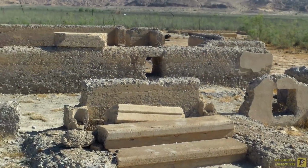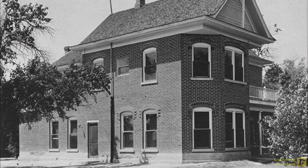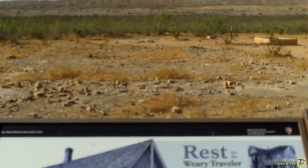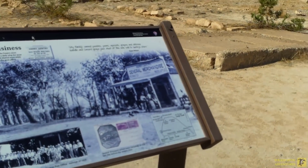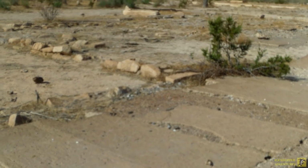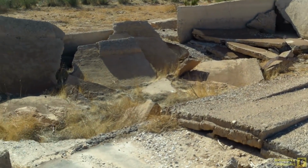I believe this was the Gentry home. The Gentrys were an influential family who ran a 14-room hotel where governors, senators, and even President Calvin Coolidge once stayed. And this is where the Gentry Hotel once stood. This is where the general store once was. This is all that's left of what was the general store. And this is what's right next to the general store.